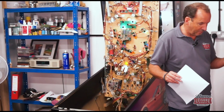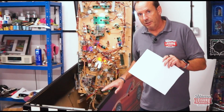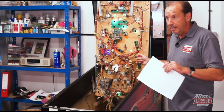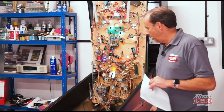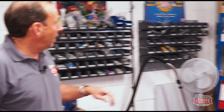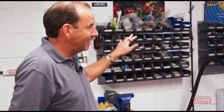So there's a nice Addams Family that's actually all done and ready to go. This Corvette's just going through its last test. There was a problem with one of the boards here where one of the caps had leaked. It was causing the 2 little cars that go down the side to not go up and down anymore. So that is fixed and ready to go out soon. You can sort of see all the polishes and waxes that we use here, all the bulbs, all the rubbers, all the various bits that you need to have. We've got it all down here in our workshop.